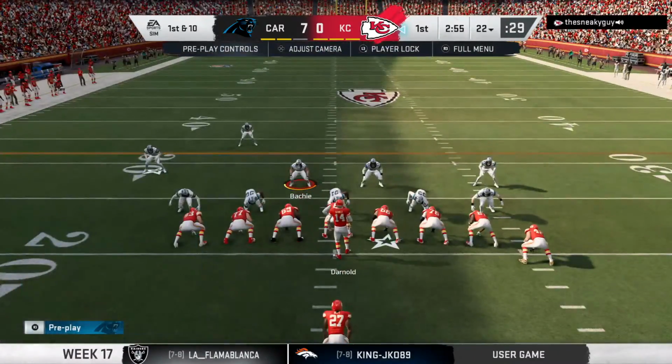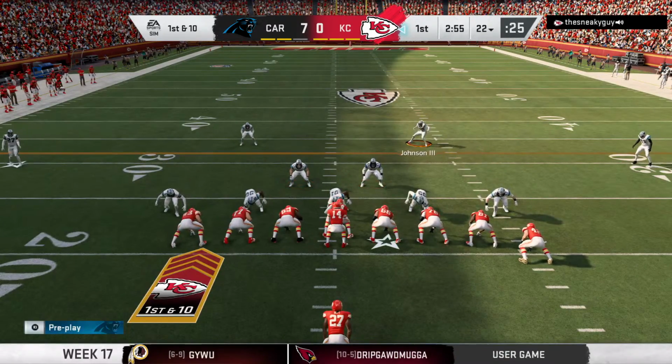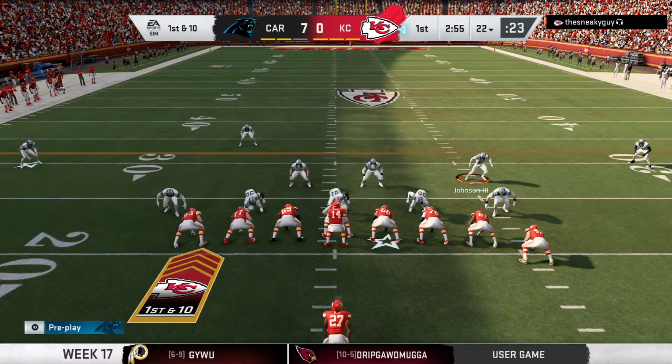Mike. 53. Mike. Do your job. On three. Motion.